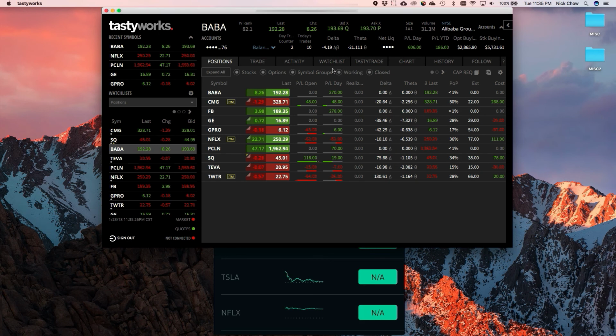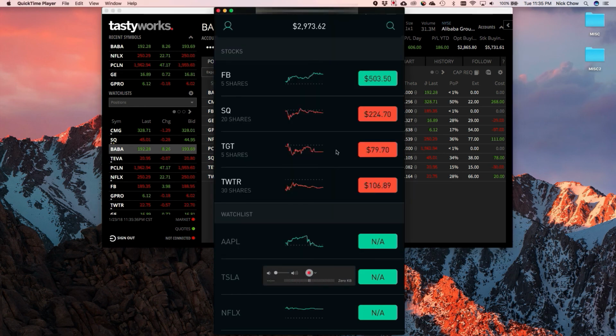I don't know how long they'll be able to keep up free commissions, and soon they're going to be having free options trading as well. So they'll be the first broker that offers options trading for free. So I don't know how much they can do for free, but right now it is what it is, and they're getting investors to pretty much pile in there.